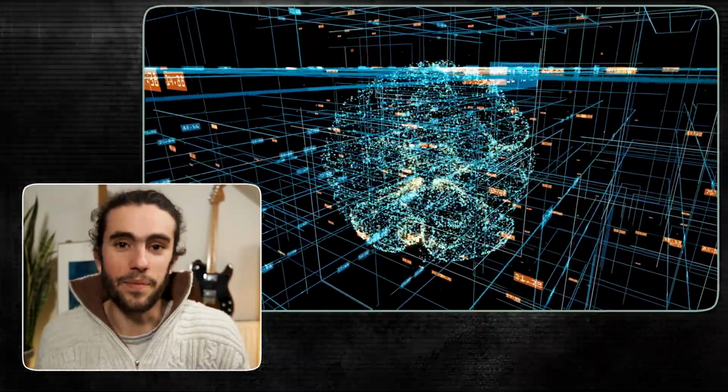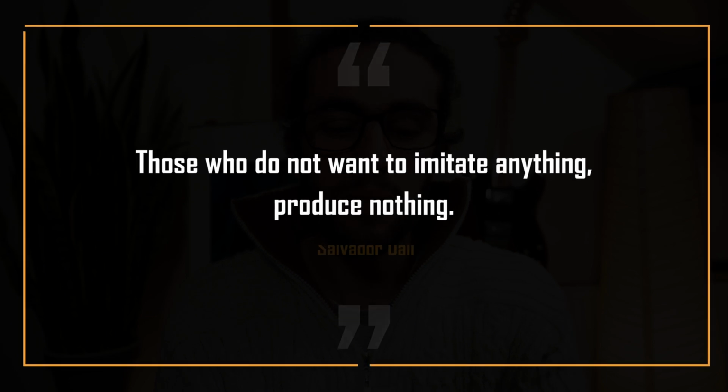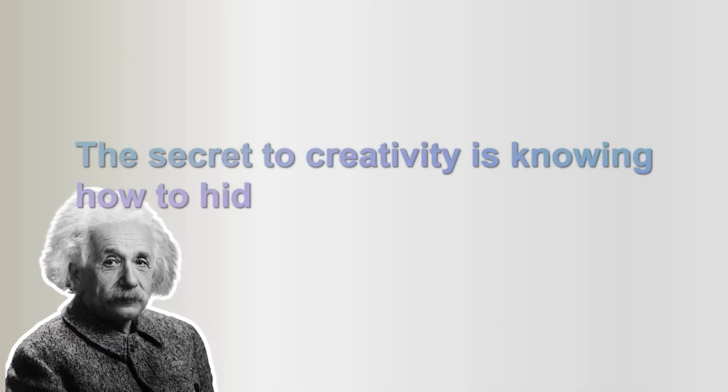billion long image datasets. Now the randomness part can feel a little bit tricky and can feel like you're stealing from other artists, and obviously you don't have to copy paste as obvious as AI is doing, but not copying anything from other artists is probably not a good strategy either. Salvador Dali said, "Those who do not want to imitate anything produce nothing." The reality is that at some point you will have to copy paste and learn from other artists. You basically want to follow Einstein's advice here and make it the least amount of obvious that you could possibly make it. Einstein said, "The secret to creativity is knowing how to hide your sources."